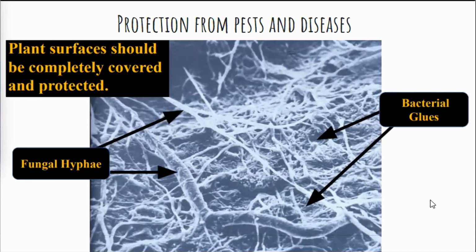Okay, so the picture you're seeing is a microscopic view of a leaf. And the leaf is covered in bacterial glues and fungal hyphae. Fungal hyphae is basically kind of like the roots of mushrooms. Okay, and so why are all these bacterial glues and fungal hyphae on the surface of the plant leaf? Not only because bacteria is everywhere, plants release sugar from their leaves to attract fungi and bacteria, because if their leaves are covered with beneficial bacteria, then there's no room for pathogenic bacteria to land on the leaf.